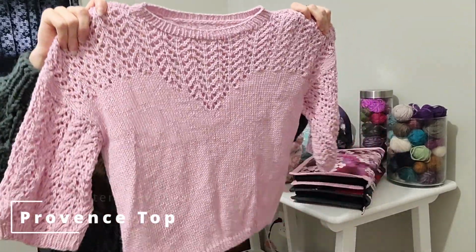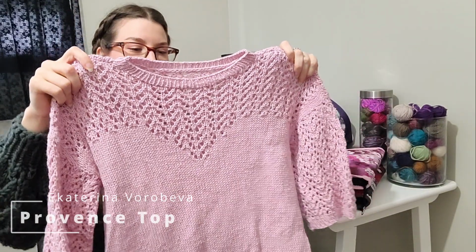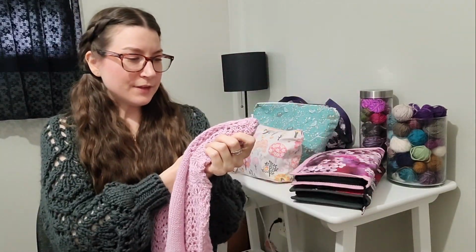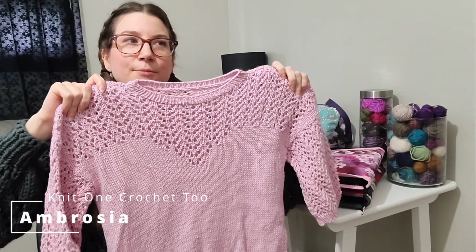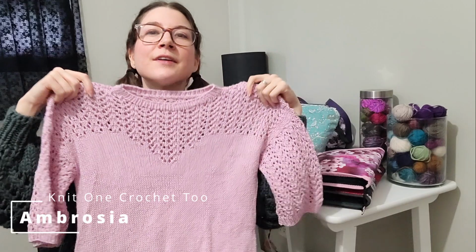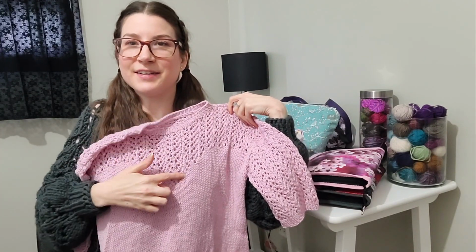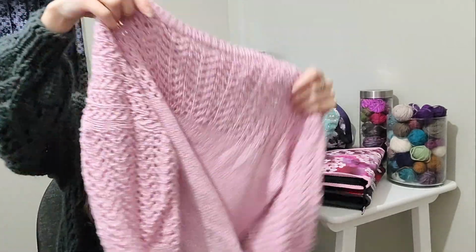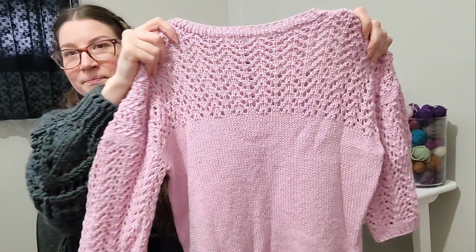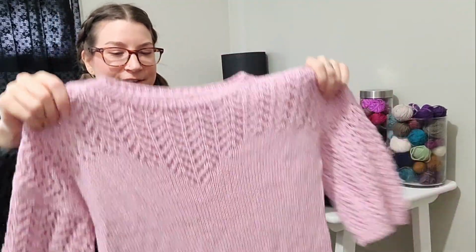It is a little bit cropped. Oh, it's a little bit wrinkly too, because I've had it folded up for a bit. But the yarn that I used is Knit 1 Crochet 2, and I think the yarn base was called Ambrosia. But it's so cool, like this detail in the front, this kind of V in the lace is so cute. Oh my gosh. And then the lace is also on the back. I'm so excited to wear this.